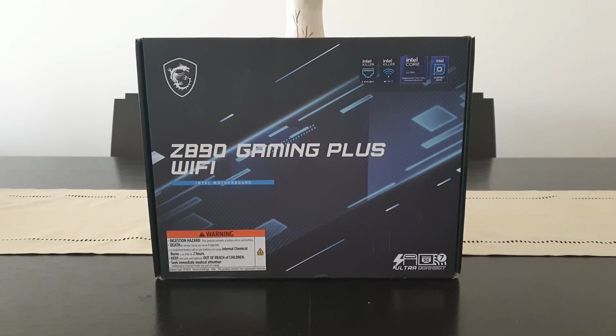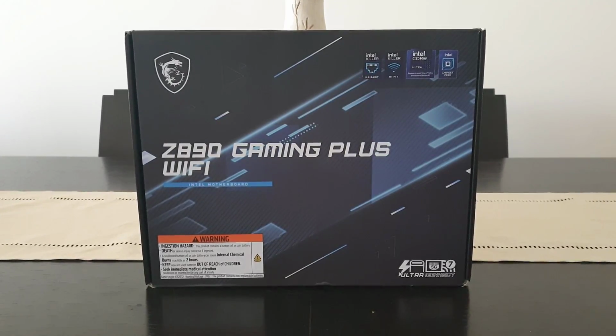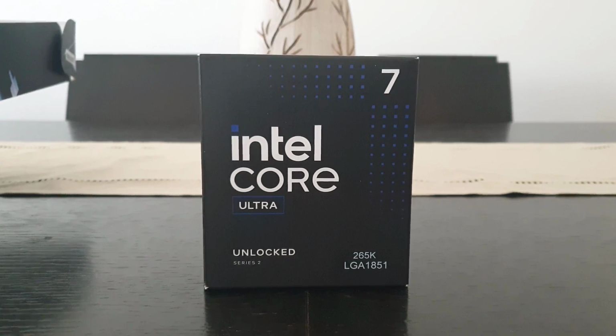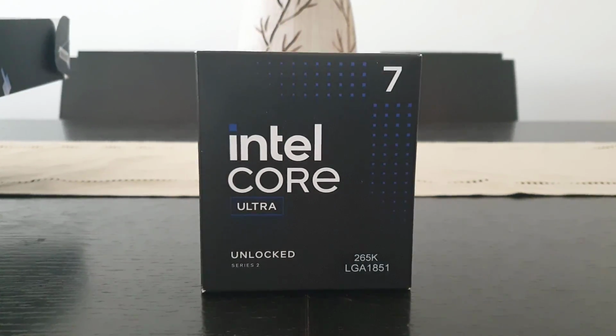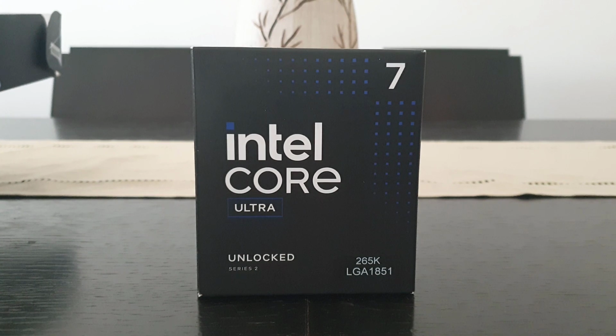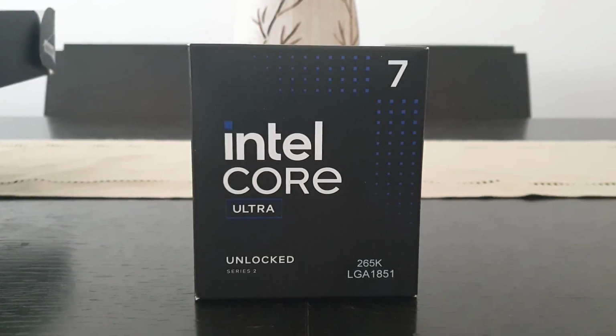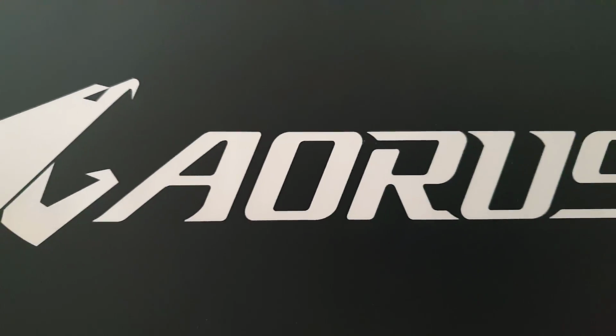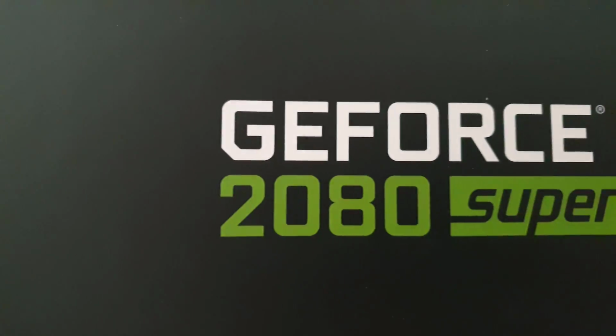Anyways, the motherboard is an MSI Z890 Gaming Plus Wi-Fi, and the CPU is an Intel Core Ultra 7 265K. This one has like 20 cores, so it should be really good for video editing and playing pretty much every single game. The GPU is a temporary Gigabyte AORUS RTX 2080 Super.